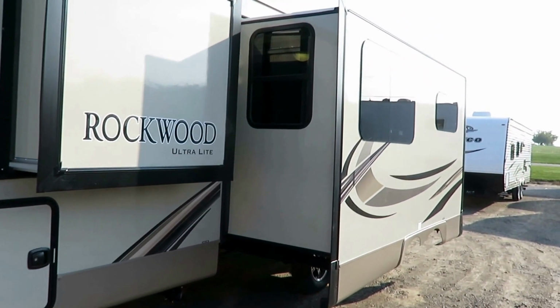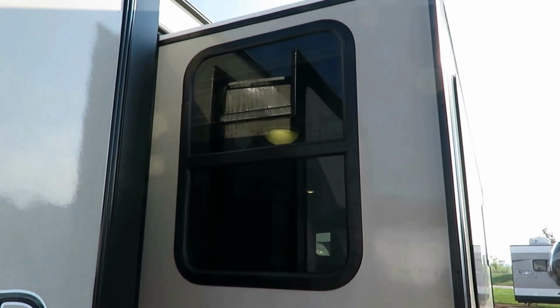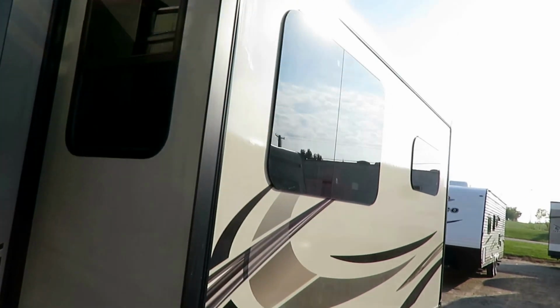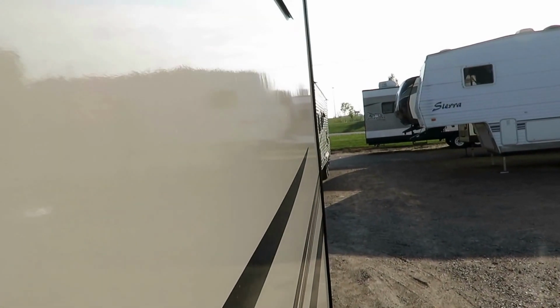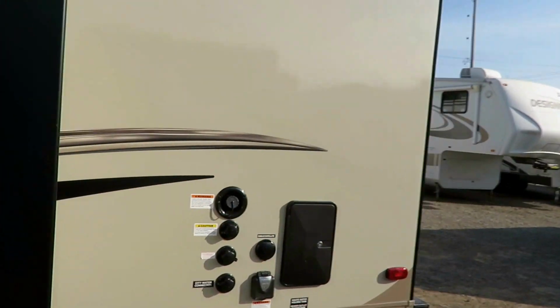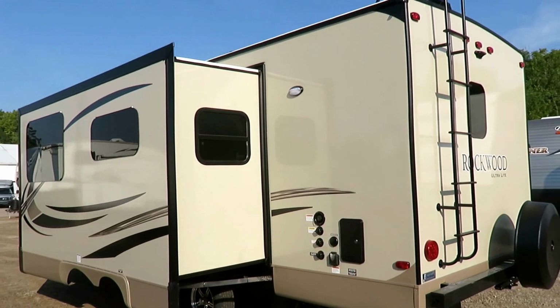Now, all of your windows open for ventilation, including slide side windows. Rockwood cuts no corner in that regard. The skin has a very nice gel coat treatment, so it has a very high reflectivity quality about it. All your hookups are in one location. It's one of my favorite things about the floor plan here.